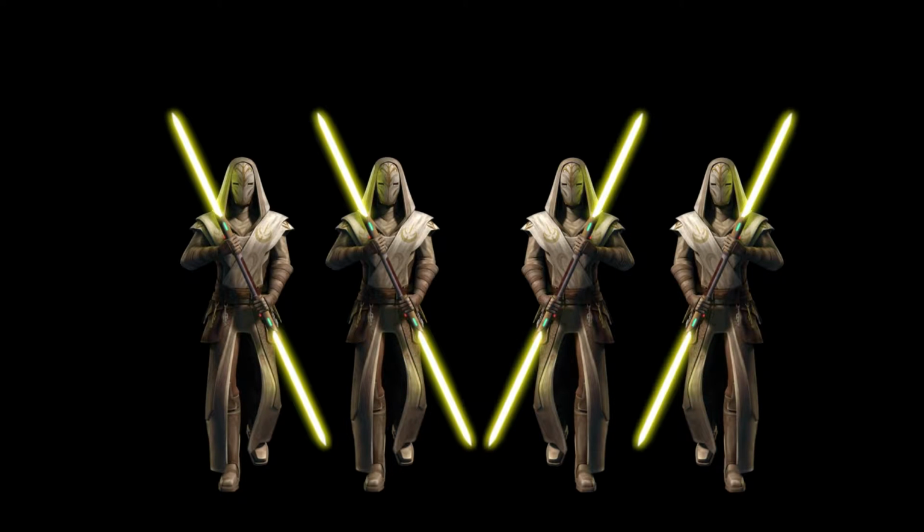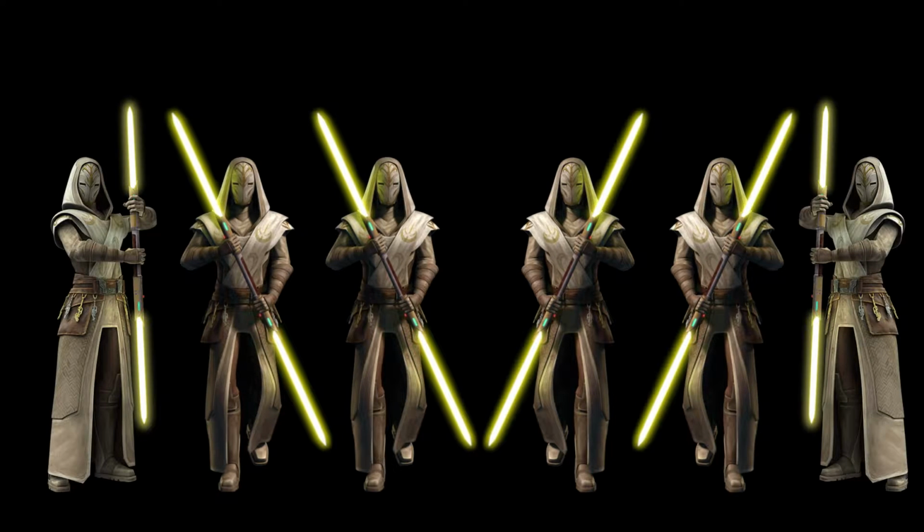Then 2 more Temple Guards appear behind them. Suddenly, they're up against 8 lightsaber blades. But then, 2 more appear, and now they have to defend against 12 lightsaber blades. This can seem extremely overwhelming for almost anyone, and could cause them to instead surrender and turn themselves in.